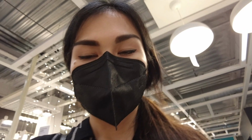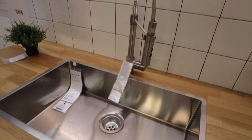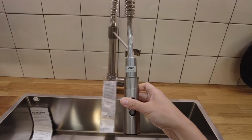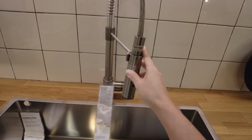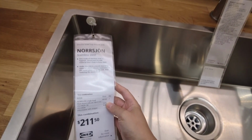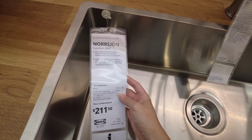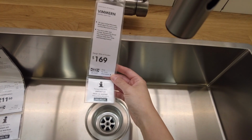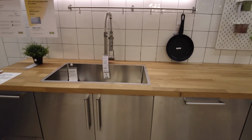Ooh, we like the sink too. This will be good to wash the vegetables and stuff like that. What is this one called? Norwegian. 169. Yeah. Nice.